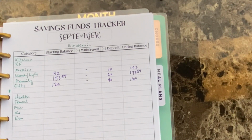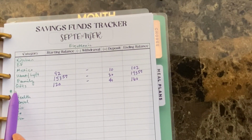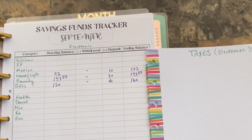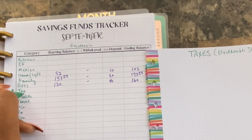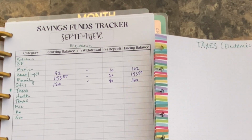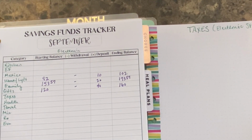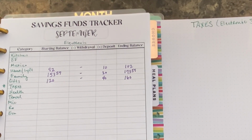And then, do you notice I have a blank right there? It's blank because I am adding a new category. Want to see what it is? Boom, taxes. If you know where I come from, my story, y'all, we have had to pay over $12,000 in back taxes. And I'm over it. I'm really over it. And so I am going to spend the rest of this year adding to our taxes sinking fund. Now, I don't know if I'll be able to save a whole lot, but something's better than nothing.